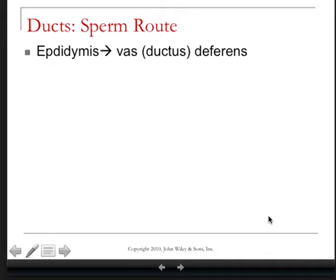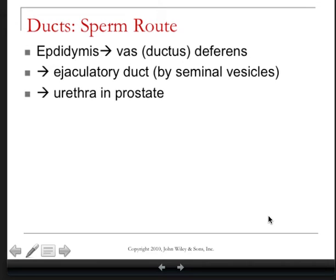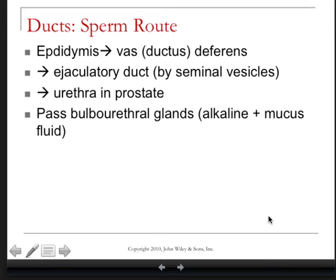The route that sperm take from their development to exiting the body is very specific. We are produced in the seminiferous tubules, and from there we're propelled by smooth muscle contraction to the epididymis, where the sperm eventually learn how to swim. At that point, they enter now the vas deferens and eventually join the ejaculatory duct, which is near the seminal vesicles, and then enter the urethra in the prostate gland, pass by the bulbourethral glands, which produce an alkaline mucus-like fluid that is part of semen, and then they enter the penis and they are eventually ejaculated.